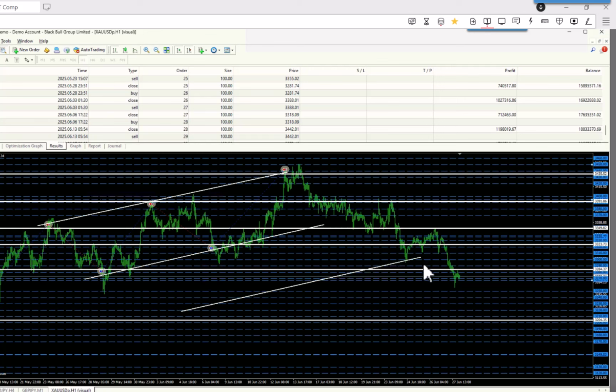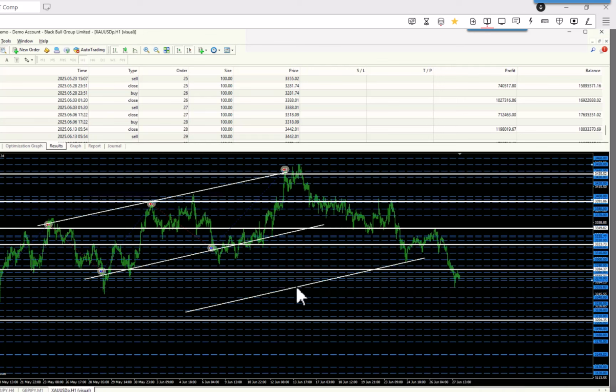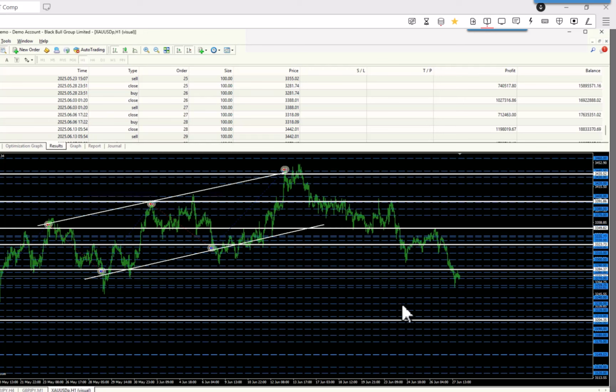It's even exceeding the double channel rule. So it's quite a breakout, this. Come on, activate. Oh, we'll never know. We will never know. Okay, so this was the last transaction.